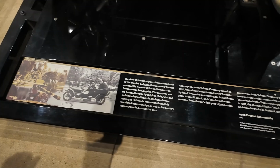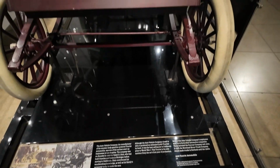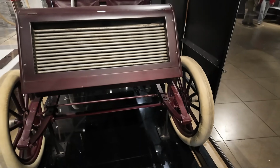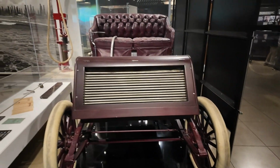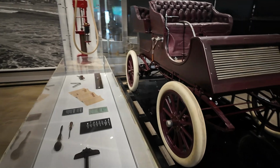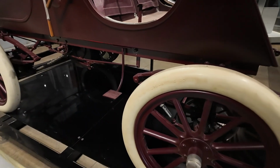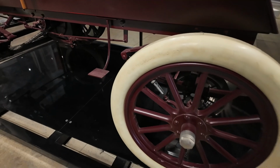We have a 1902 tourist automobile. Some thick tires. I'm assuming they're solid rubber, not inflatable back then. So they're probably heavy. Oh, I don't know. That's a valve stem on them. I guess it does kind of look like a valve stem to fill up with air.